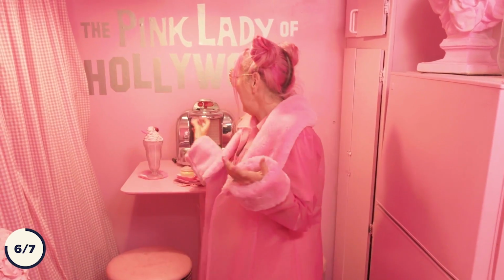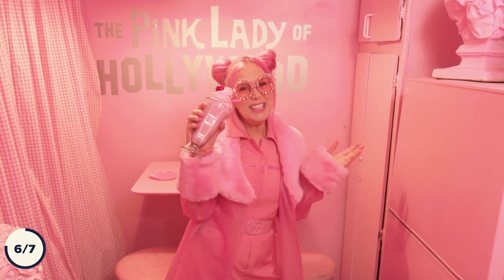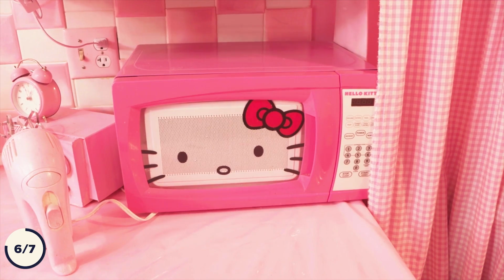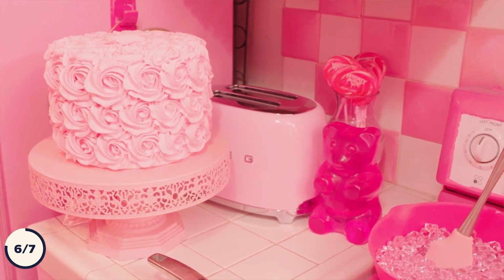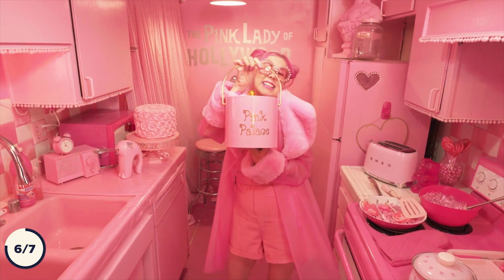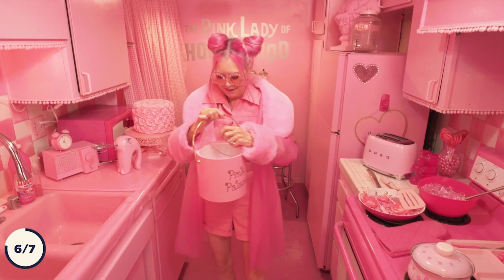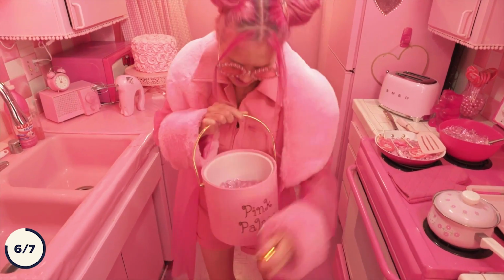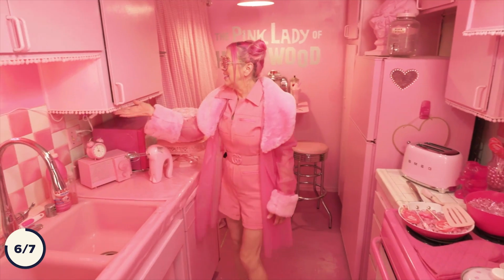Welcome to my confection kitchen. My refrigerator's pink, my microwave's pink, my toaster's pink. Oh, I have this pink ice chest that I had specially made. It says the Pink Palace. And then I put, actually, it's not ice, but it's just fun jewels. These little things are fun, and they make it look more precious.